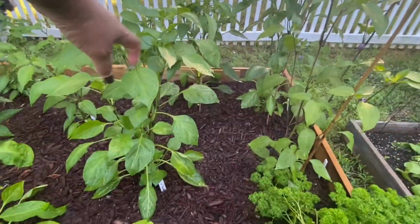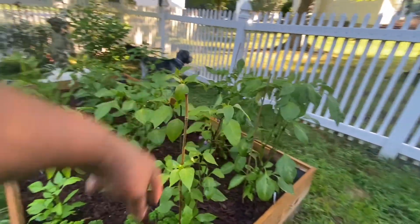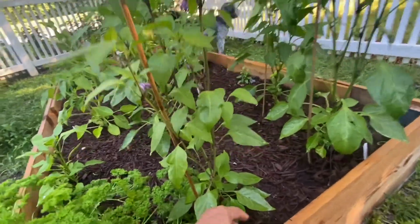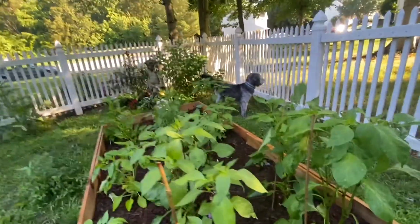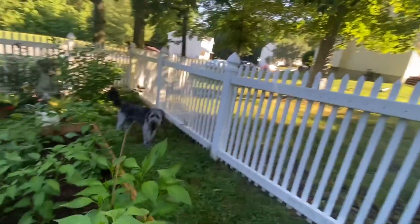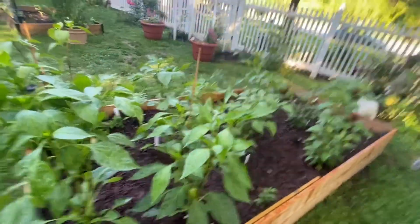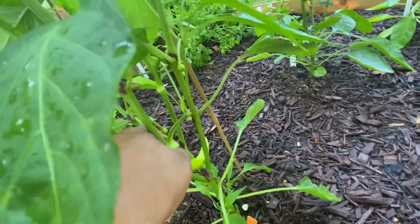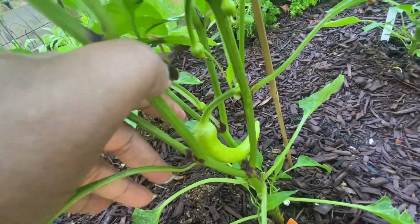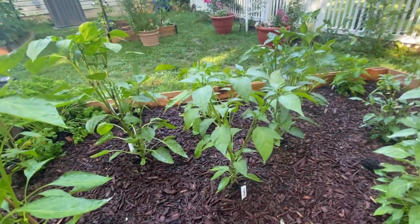Back here, this tall one is a lipstick red. No fruit yet. This one is flowering up nice. We don't have any fruit yet, but it's got the flowers. This is the Pippin Gold. Here we've got a Marconi, which is another sweet pepper, and that's this one here. Next to it, we've got our sweet banana, and we have our first fruit from it too. Right there. And it's absolutely full of buds. Then here we've got Craig's Grande Jalapeno.